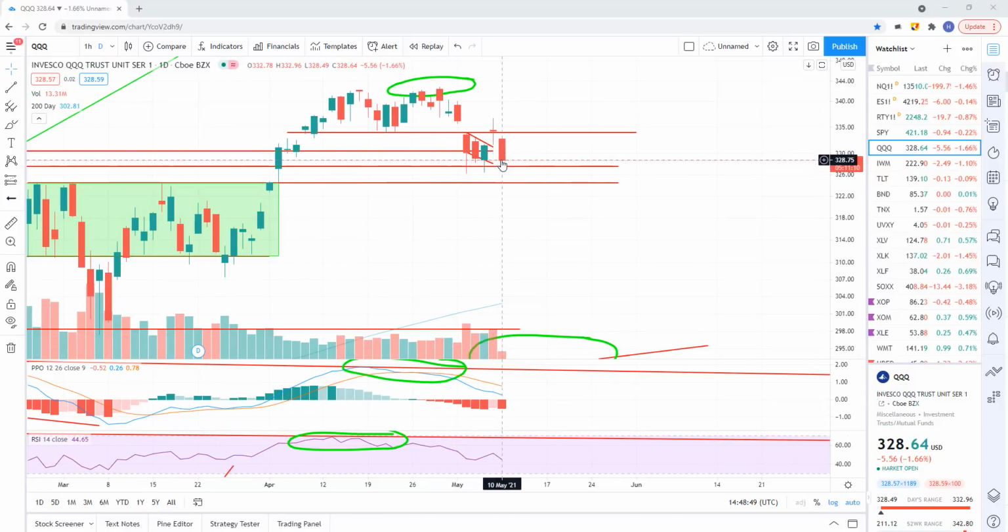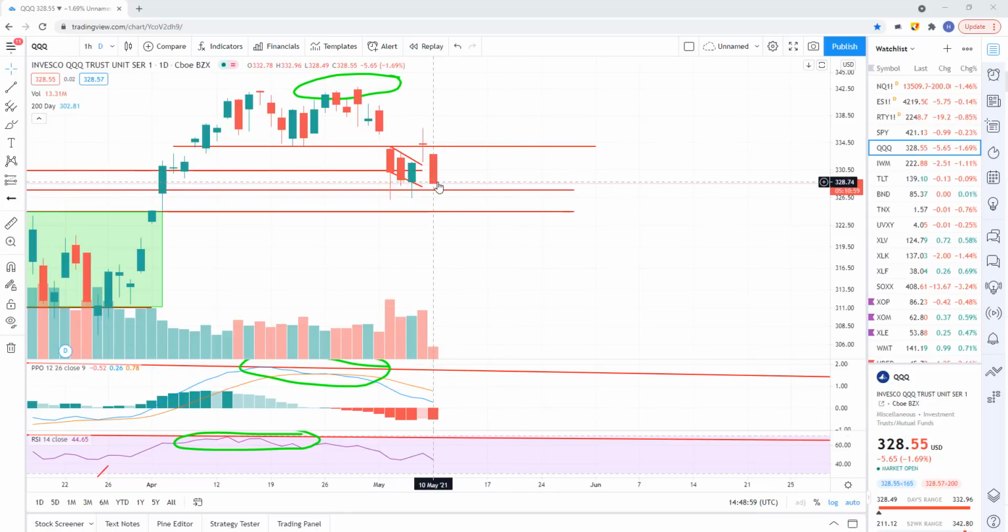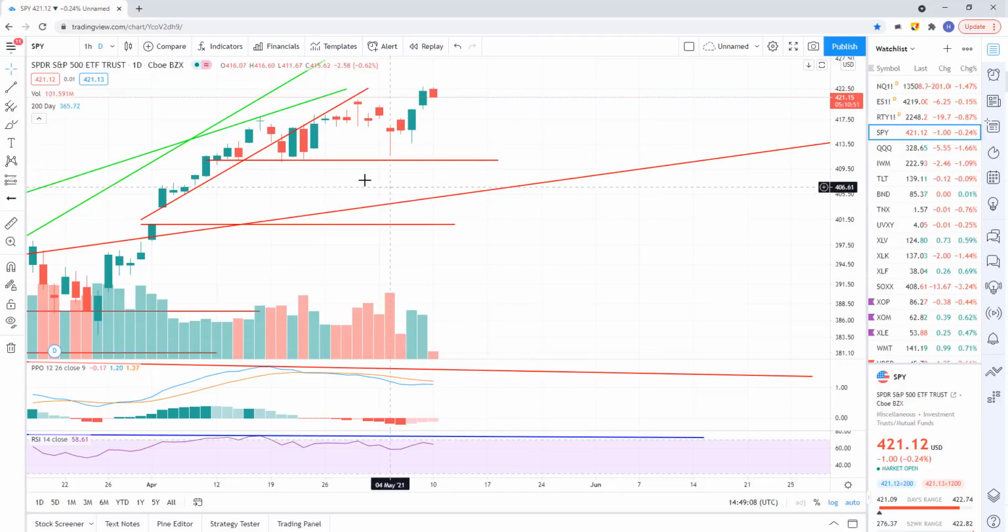I think it's very likely that we get right down to that level, and that's your next level of major support. So I would expect to bounce at that level. So I'm trading that as of right now. I'm short, a full short position, and looking to fade this thing down to that area of support. SPY, no breakdowns in the SPY.